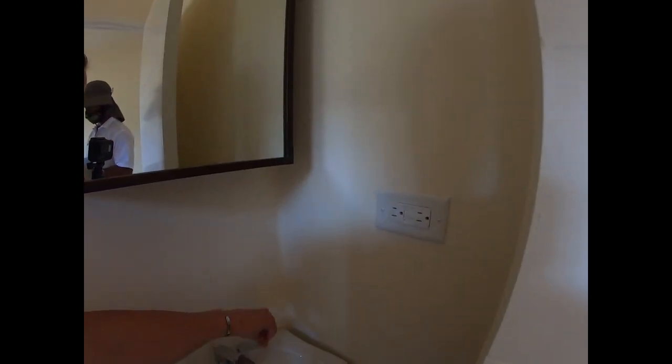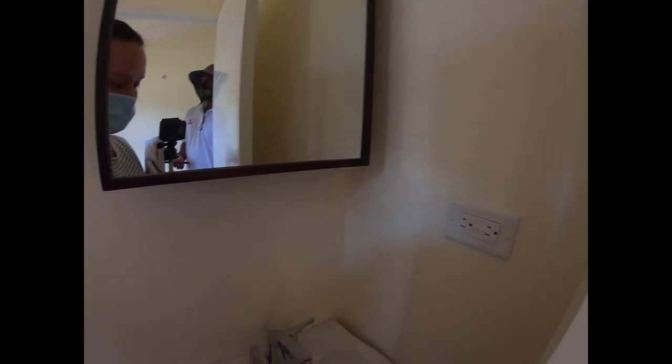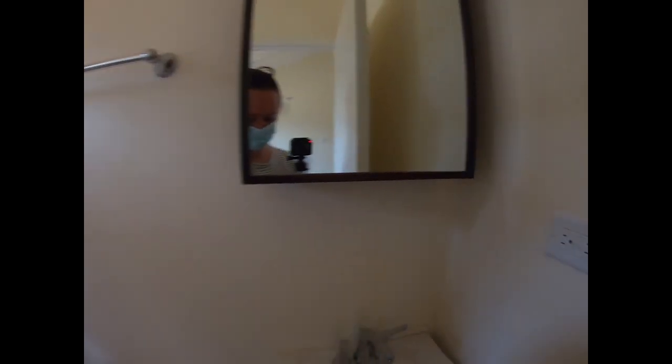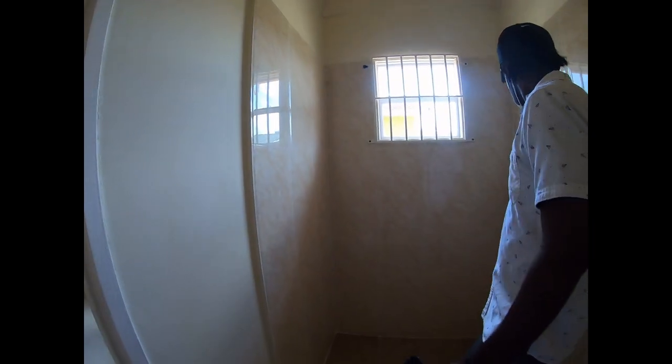That's the regular one? That's the hot one? No, but I'm trying to see if the hot water comes through. Oh, you probably can run it through. Yeah, to run through, yeah. That's what I think. This is a small sink for a master. Yeah. I like the other bathroom better, but I like the shower.